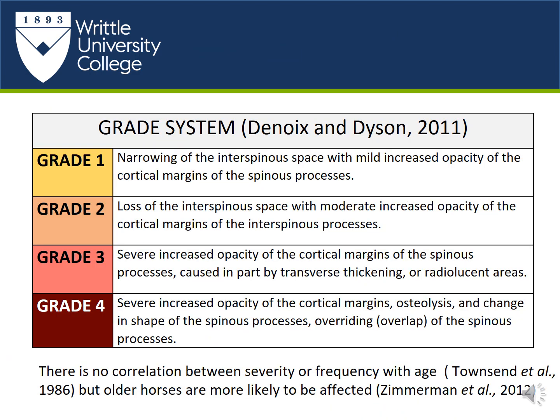A grading system to grade the anatomical changes of kissing spines was developed by Knox and Dyson 2011. These go from grade 1, where there is a narrowing of the interspinous space, to grade 4, where there is a severe case of overriding of the dorsal spinous processes. Even though there is no correlation between the severity and the number of dorsal spinous processes involved and the age of the horse, older horses are more likely to be affected.